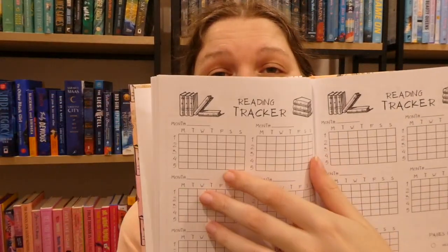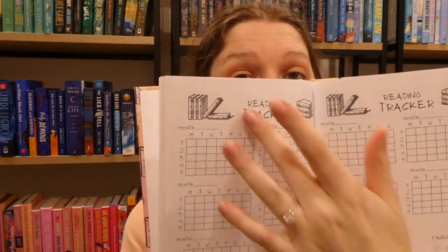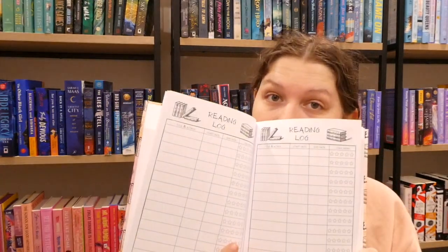So these are reading trackers, right? What you would do is track based on the month, right? But the month is actually blank, rather than the ones that just start in January. This is making me want to make my own book journal, honestly. And you can color code based on how many pages you read, which is fun. A whole bunch of pages for the reading log.